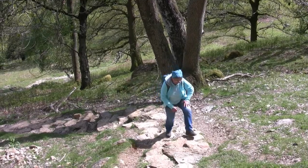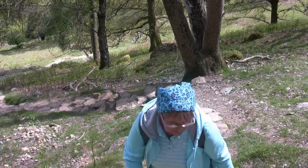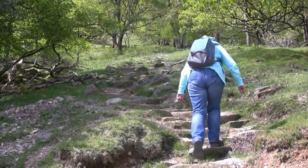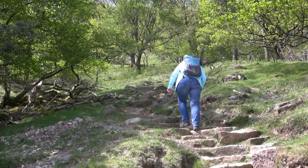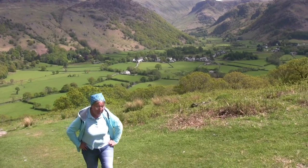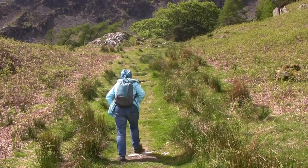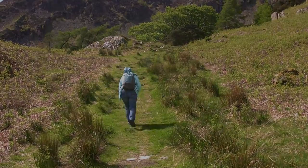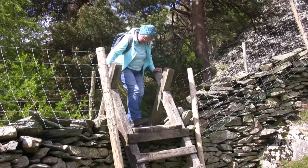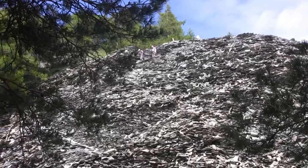Well, this is proving to be a rather steep climb, but again we're just taking our time, making as many stops as necessary. But this is the steepest climb on the walk. Well, I've said it before and I'll say it again, this is the height of laziness, and we've just climbed up quite steeply to the top here, and then we've got a ladder stile to climb. And having climbed the ladder stile, the next step is to make our way up this path.